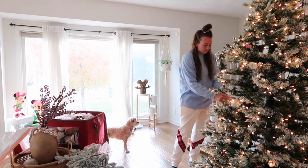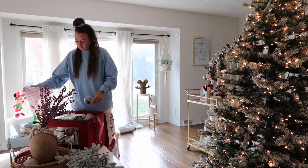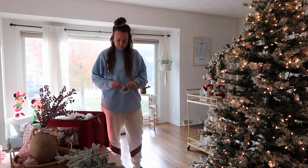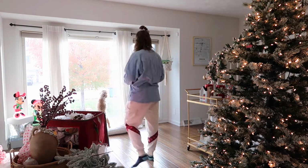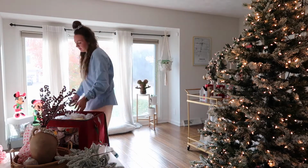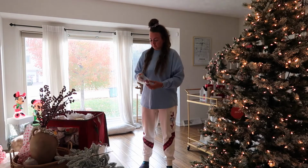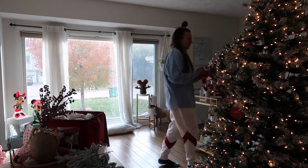Growing up, I received an ornament from my grandparents every single year, so I have 28, I haven't received this year's yet, and I love getting ornaments when we go to new places. So when we went to Magnolia Market, I got some new ornaments, Disney ornaments, obviously. When we went to Breckenridge, I have one. My parents got me one when they went to Alaska. So I just really love this tree because it is filled with memories from my childhood and all of our adventures.